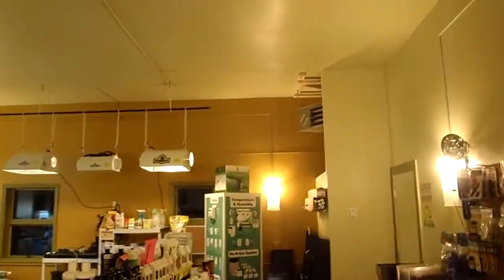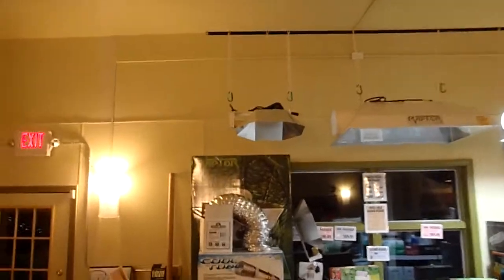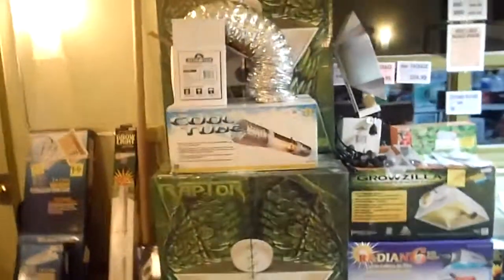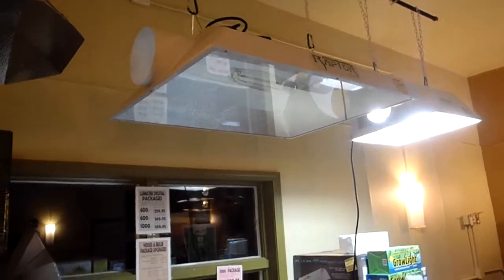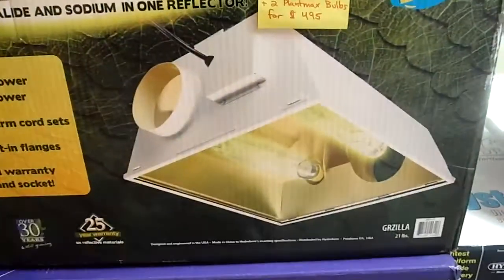We got grow lights on display up at the ceiling, all different sizes, high-end, value-oriented models. T5s, fluorescent lights, cool tubes. That's the Raptor. That's actually Hydrofarm's big reflector. It's actually, I think, the biggest reflector in the industry, if not close. And the Growzilla, you could take 2 tubes, no problem.